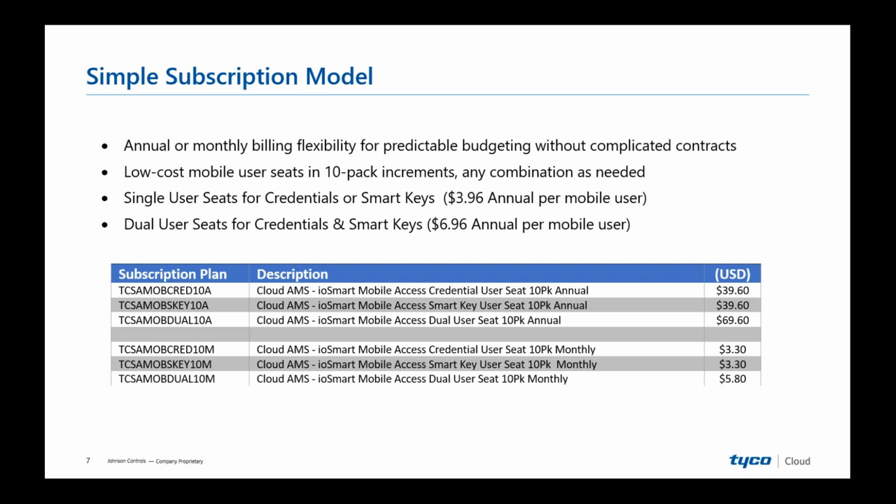And we have customers that have a mixed bag. You can mix and match. You can have certain users that require mobile for mobile credentialing. You have certain users who might just require mobile access using smart key management. Combine those. So we've created a dual user seat as well to bring the cost of that down, where customers require certain personnel to have both capabilities. So really 2 price points.